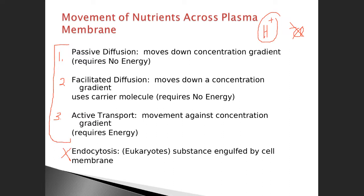Active transport is a movement of nutrients against a concentration gradient, right? So it goes from an area of lower concentration on the outside of a cell to an area of higher concentration on the inside of the cell. And you might think, well, those things don't really happen all that much. Oh, yes, they do, right?